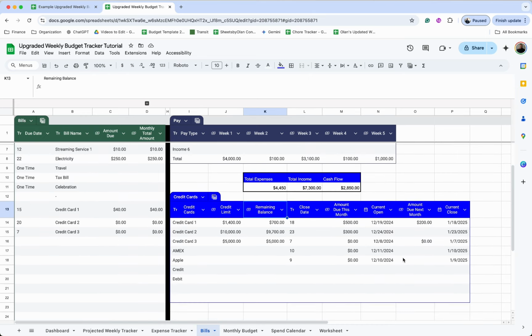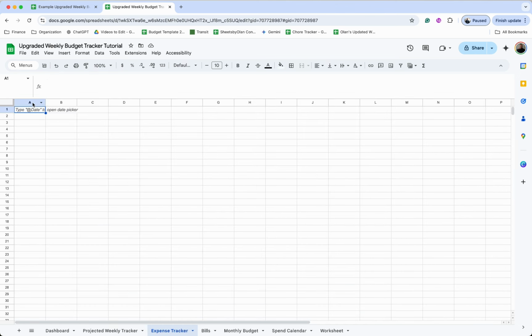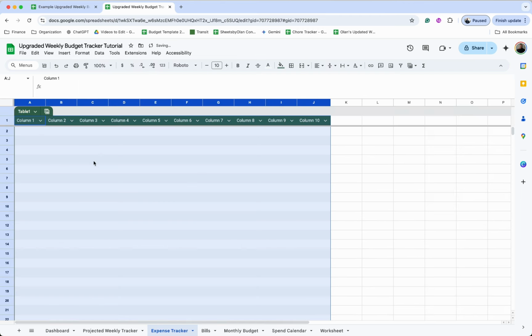We just have to fill in that last part of the amount due once we build the expense table. So we're going to go to the expense tracker now. We're going to select A through J and click Format, Convert to Table. You can change this to whatever color you want. I'll leave this one as green. And I'll rename Table 1 as Expenses.